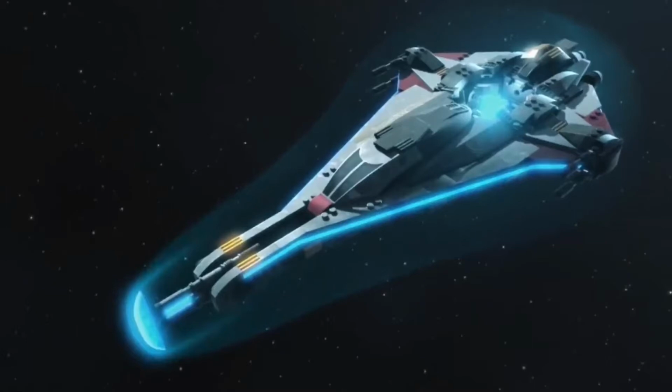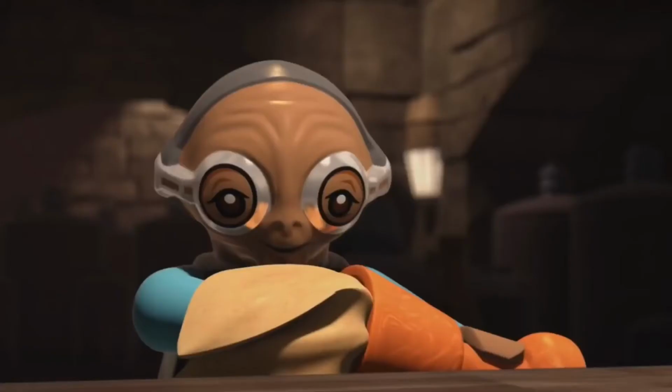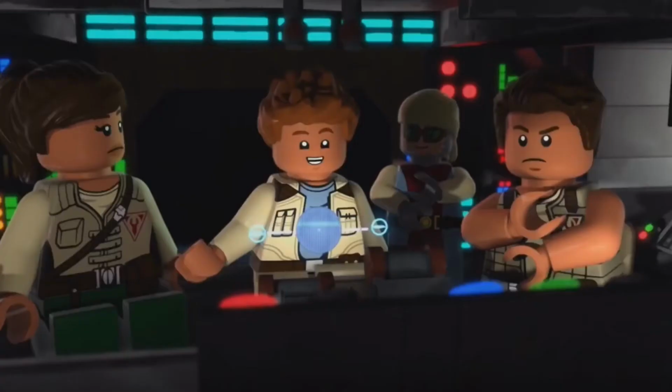At number 5, The Storms of Tull. In this episode, the Freemakers are sent to rescue Major Durlin, but they need help pulling off the mission. So they go to Maz's castle, and good old Hondo Ohnaka offers his services. It's great seeing Hondo, and I'm so glad they got Jim Cummings, the actor who voiced him in Clone Wars and Rebels, to voice him here.